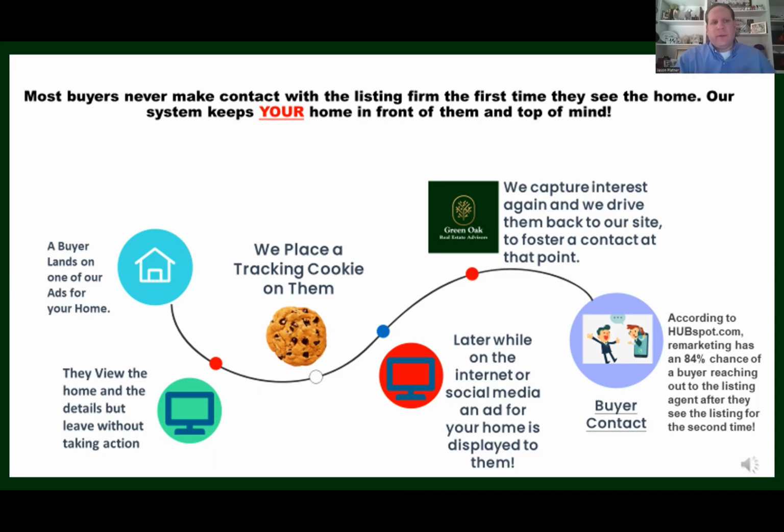We're looking at the screen from left to right. So a buyer lands on an ad for your home. They view everything about the home because, again, we do not gate the information. But they leave without taking any action, without contacting us. So what we do at that point is place a tracking cookie on them. Later, when they come back to the internet or social media, we see that and we serve them up an ad of your home again.